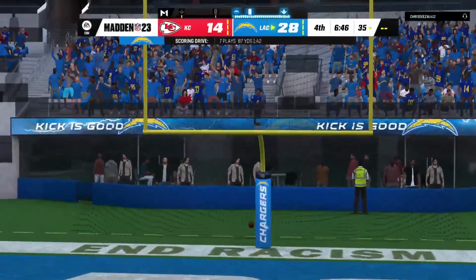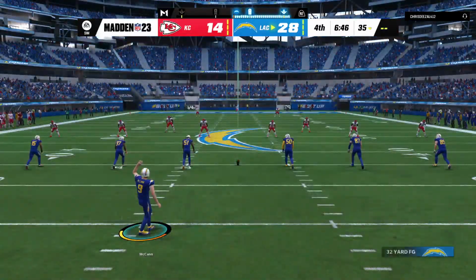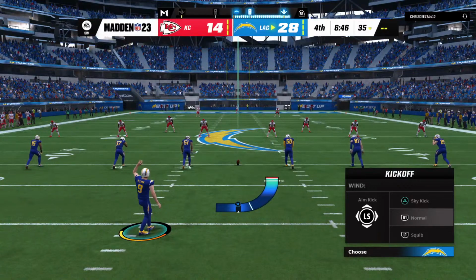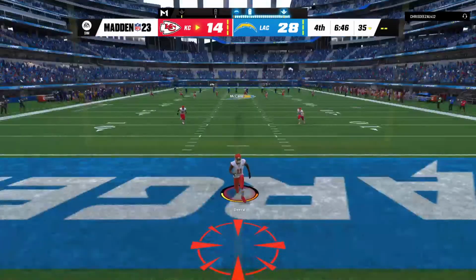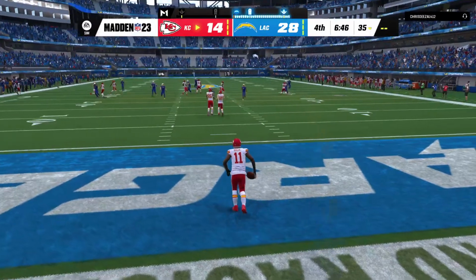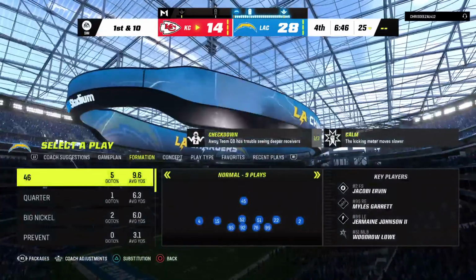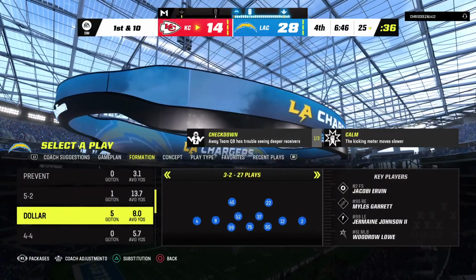Extra point by McCann, up and good. And the lead now up to 14. McCann's got it teed up. And there will not be a return here. It's a touchback, and it will come out to the 25-yard line.